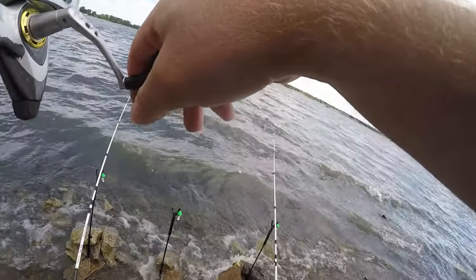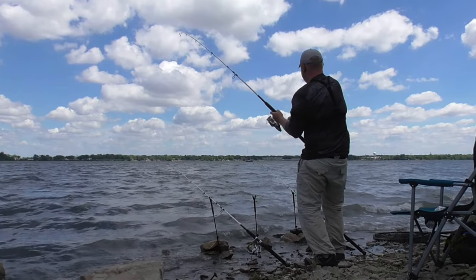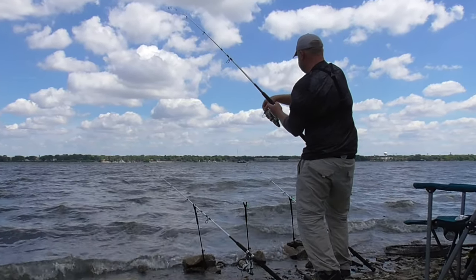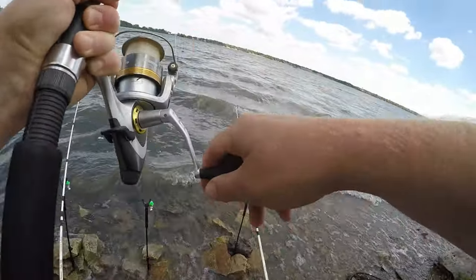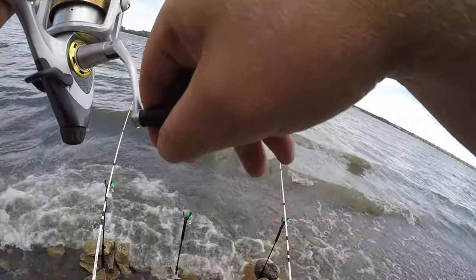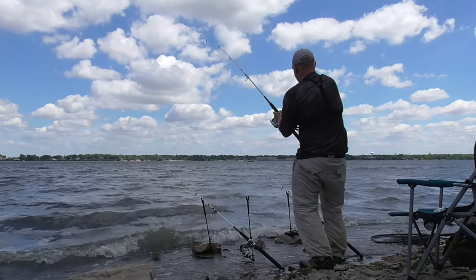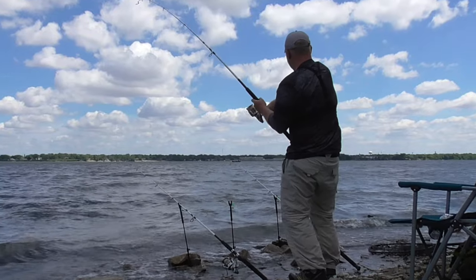Fish on, fish on. It's about noon. I was just starting to eat my lunch. This feels like a good fish. Oh, it's broke the surface out there. Just kind of starting to think I've had about enough of this wind and waves here. We'll see.